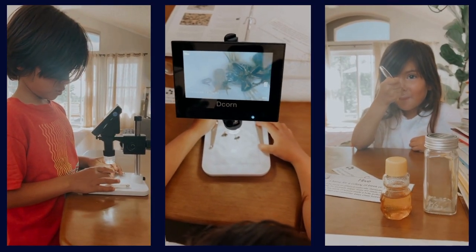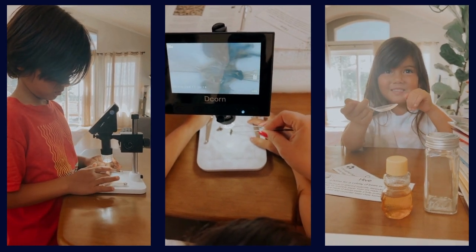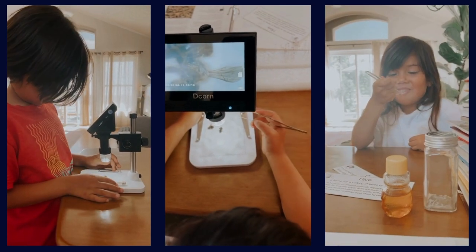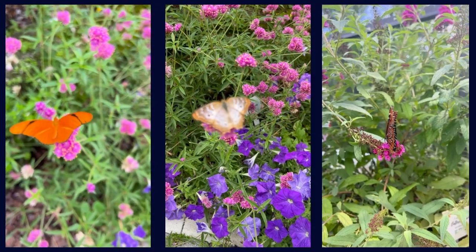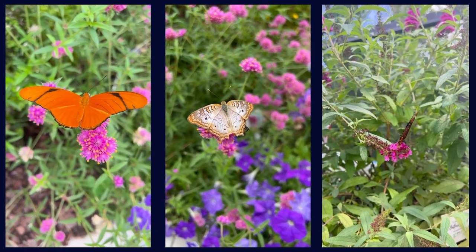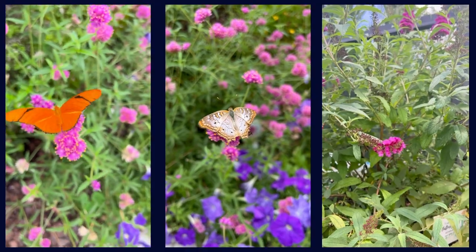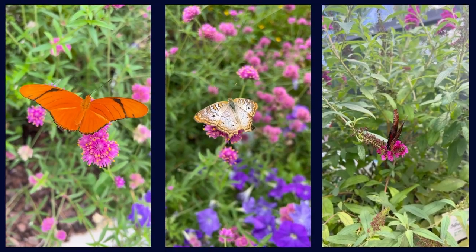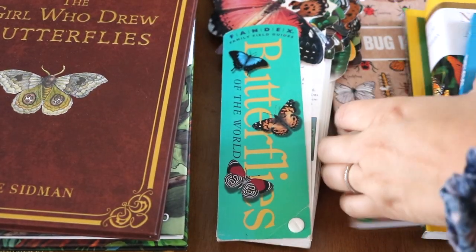Our goals for this study are obviously a knowledge of insects, history in the field of entomology, data and research collection, field discoveries, and scientific illustrations. But overall, just to expose our children to the field of science. And so today I'm going to share the resources we're currently utilizing to study insects and the tools we have required for collecting and displaying specimens.